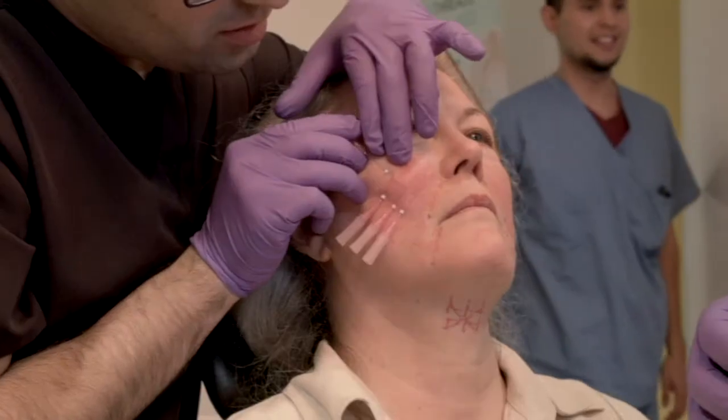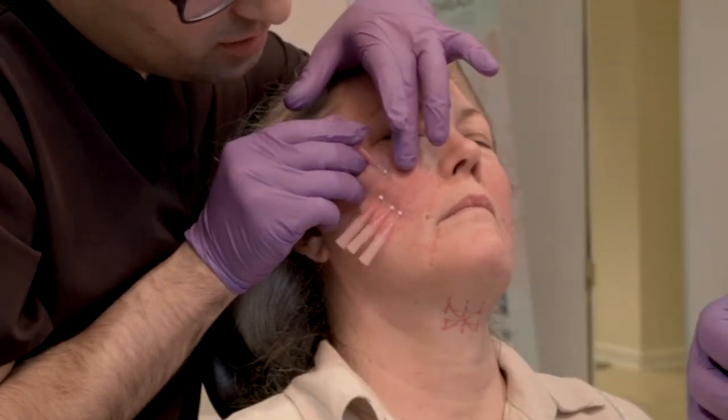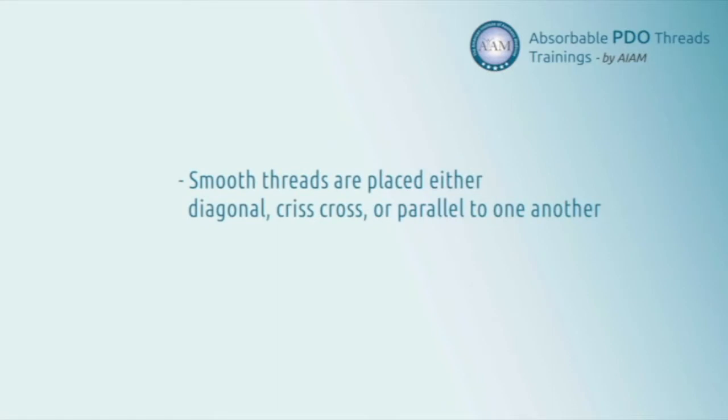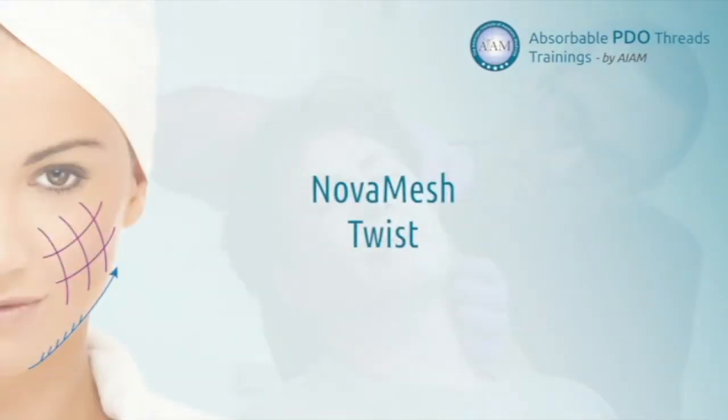When performing the threads for a biostimulative effect or to improve the overall quality of the skin, a mesh type of technique is utilized. Many threads are placed next to each other either in parallel, crisscross, or diagonal fashion to create an overall mesh effect. This effect produces gradual collagenesis around the fibers, producing a net improvement in about 4 to 6 weeks after placement of the threads.